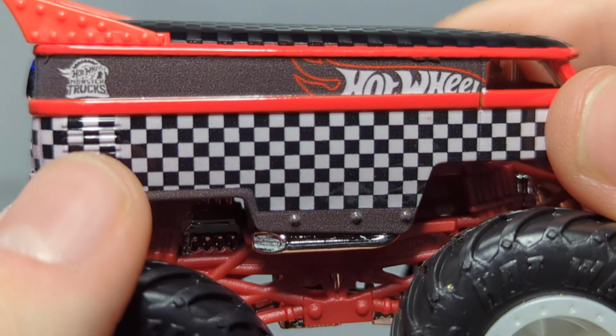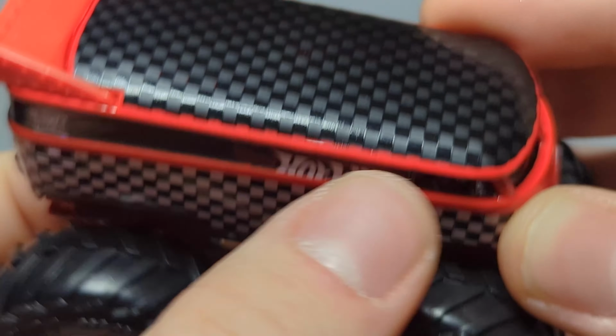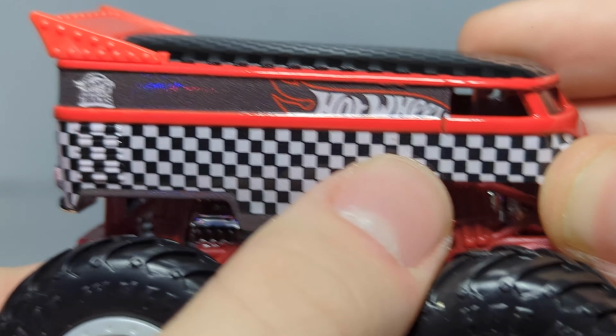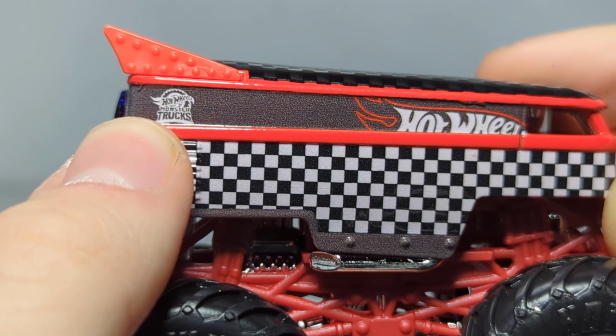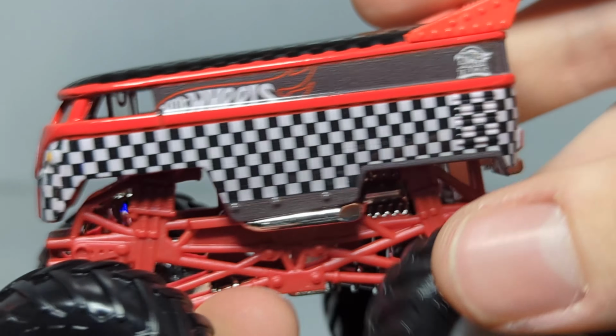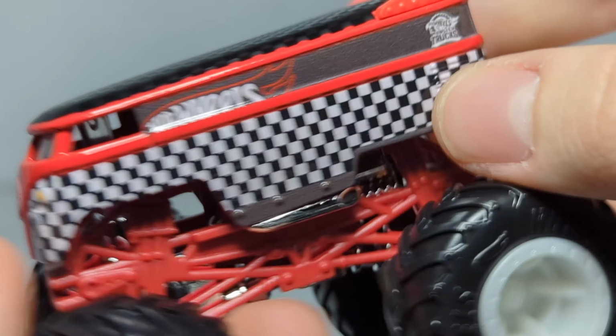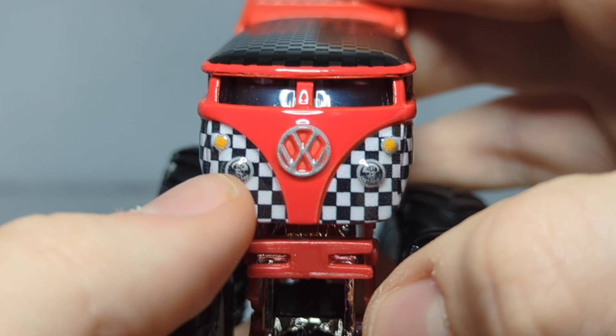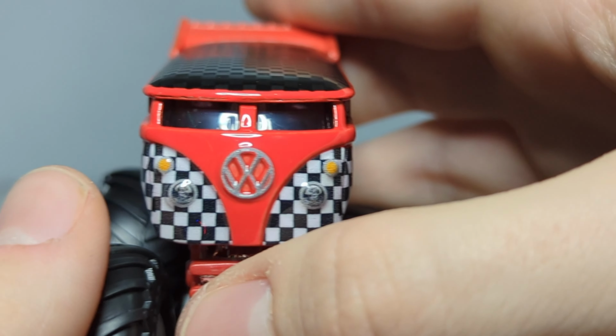All right, let's get into the detail here. This whole thing is covered in checkers, by the way. So we got that really cool 60s diner floor look on the side of the vehicle here. Hot Wheels Monster Trucks right there. Hot Wheels logo right there. That is pretty much all of the detail on both sides that is really worth looking at. You got the air vents on the back and whatnot. And then a front Volkswagen emblem with the headlights and reflectors slash blinkers.